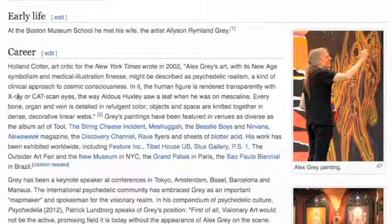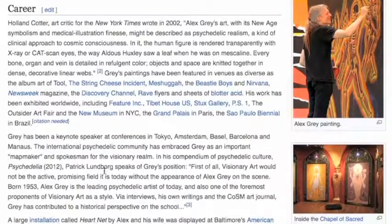It says with whatever he does, artists with X-ray or CAT scan eyes, the way Aldous Huxley saw a leaf when he was on mescaline. I know that's not a, why does Aldous Huxley have to be presented in his Wikipedia article? If there was a Wikipedia article done about you, you think Aldous Huxley would be mentioned, or Orwell? It's the same old crap.